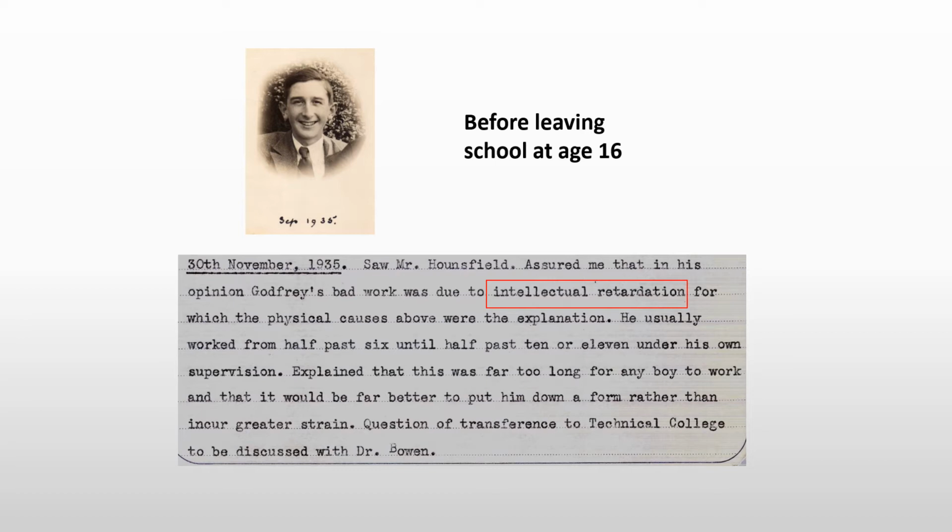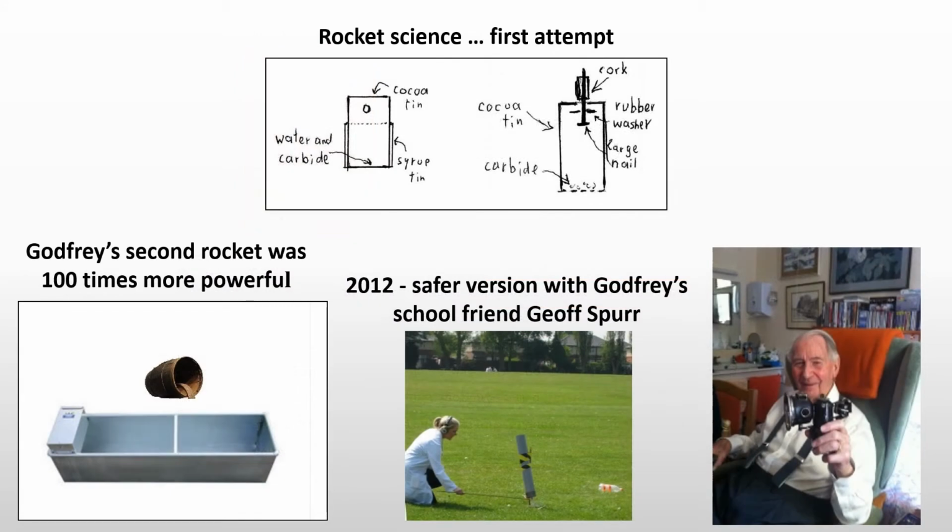He showed an interest in all sorts of experimentation from a very early age. As a teenager, he flew in homemade gliders. He climbed up unsupported ladders. Godfrey never did things by half, and he certainly loved to experiment. Details about a couple of Godfrey's rocket experiments were only discovered a few years ago, as Richard now recalls.